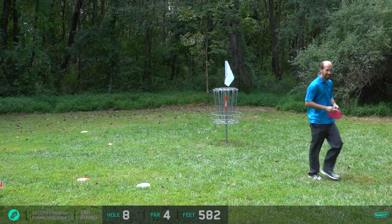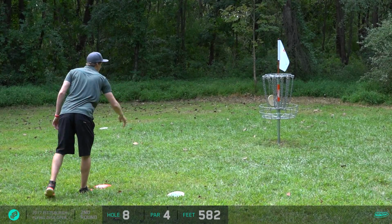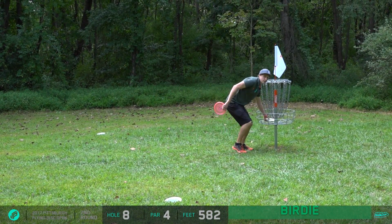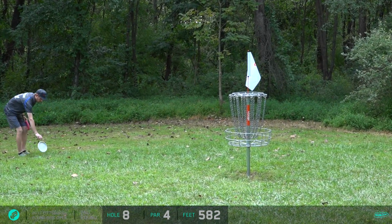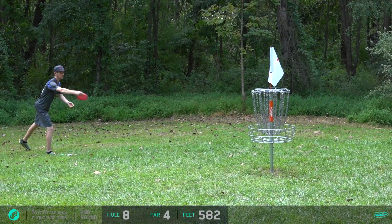The rubber man. Definitely one of the best shots of the round we've seen so far. And certainly the only shot with a FollowFlight. Yep. And that proves it. That proves it. Beyond any doubt. Charlie for the par.